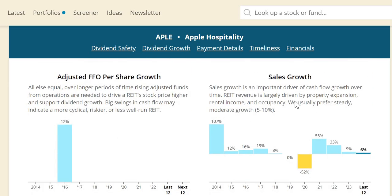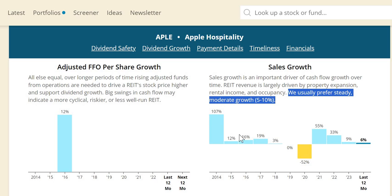So then we draw your attention to the sales growth, and remember 5 to 10%, looking very solid over the longer term. Again, similar with most REITs, and in fact most companies, 2020 was one of the worst years over the last 10-year period. But we note over the last 3 years, whilst the top line has been decreasing, still looking very solid at 9% in 2023.